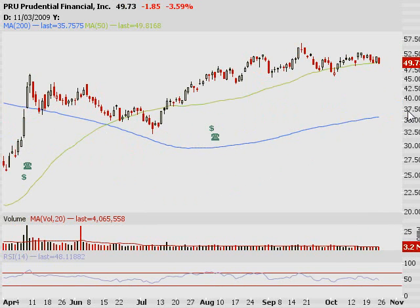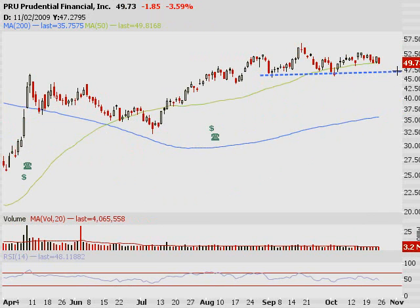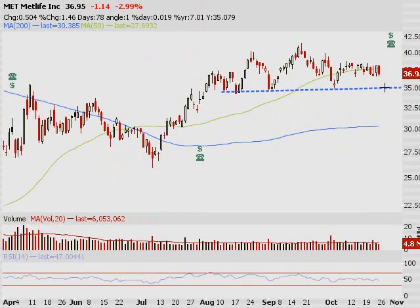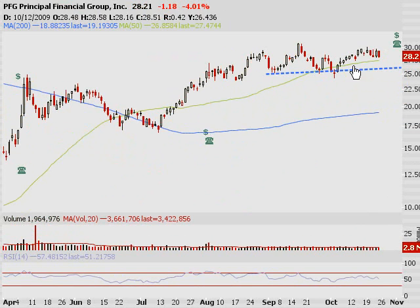Prudential, head and shoulders still hasn't confirmed. Neckline down here at about 47.5, 47. MetLife can be the same thing, same style company here. Looking for a breakdown of that neckline at 35. Principal Financial, it's maybe not as clean looking, but the right shoulder is still developing.